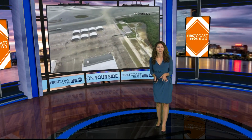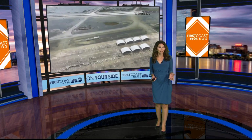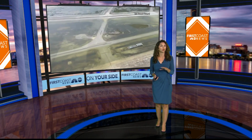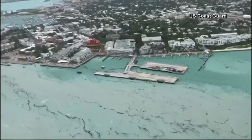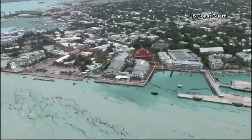Let's check in now with Jordan Wilkerson. Just look at the top things you'll want to know at this hour. While the worst of what's now Tropical Storm Ian batters the East Coast and the First Coast of Florida, we are seeing some incredible images out of Southwest Florida, where Ian made landfall just under 24 hours ago. We start with aerials from the Coast Guard flying over the damage.